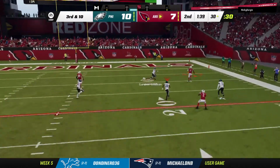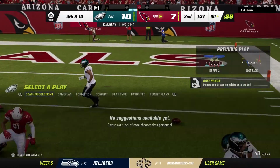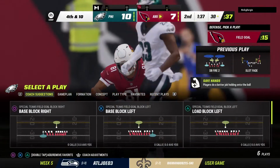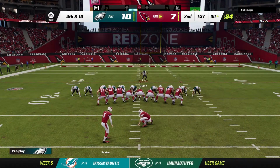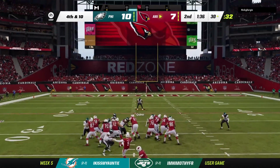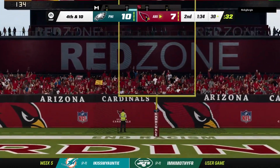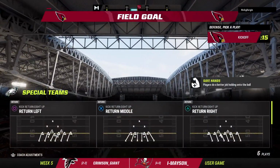Murray now. And this pass is broken up. And the contact was well timed there. And now 4th down. And the 38-year-old vet is able to split the uprights. And that will knot us up at 10.